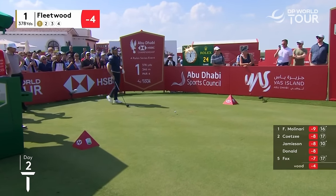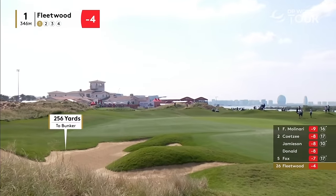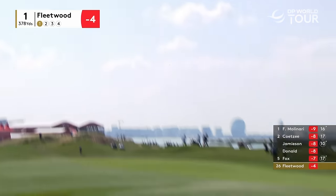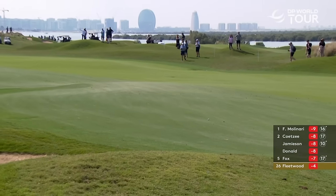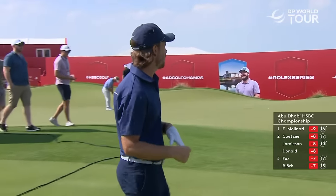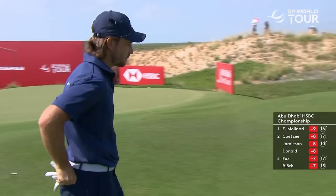Exhibition stuff from this man yesterday. Hit all 18 greens in regulation. Like it. Doesn't always mean it's down the middle, but this one is. A wonderful strike from Tommy. Now that wonderful win down in South Africa at the Nedbank Golf Challenge at the back end of last year. That was a real injection of confidence for Tommy.